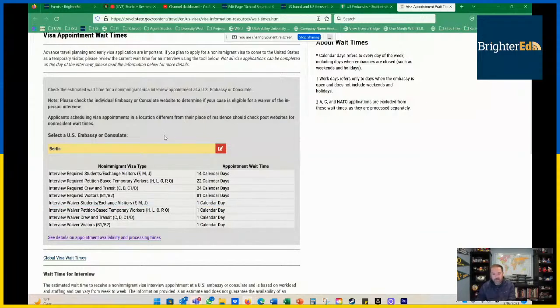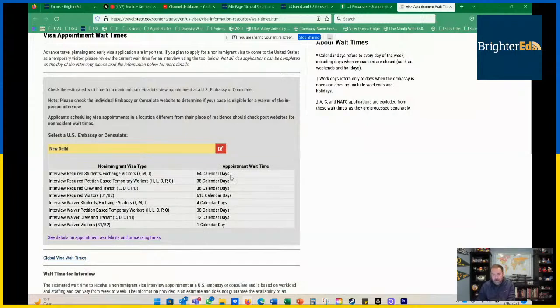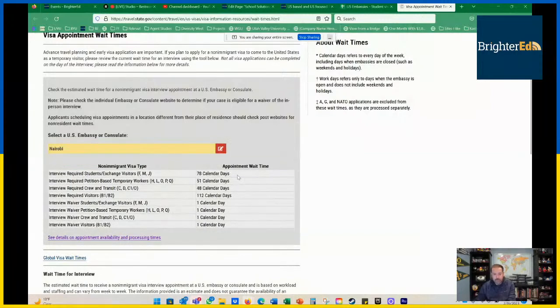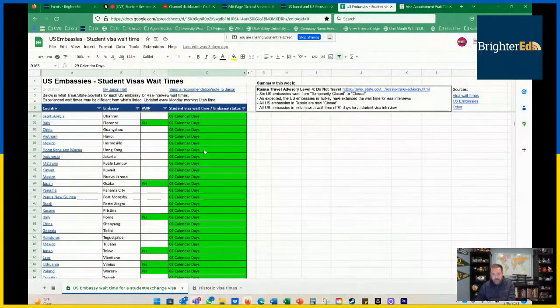Is 1 day. But let's say you're looking at New Delhi, great place. You're looking at 64 days for a visa interview. For the interview waiver, it's 4 days. So that is technically where you can look it up. Nairobi, 78 days, interview waiver, 1 day.